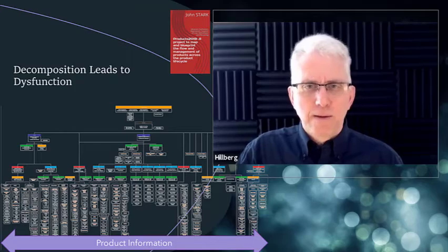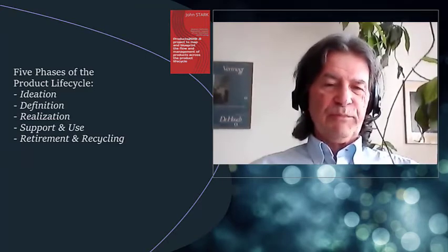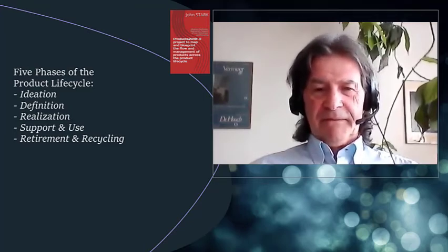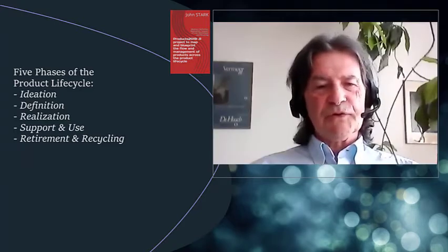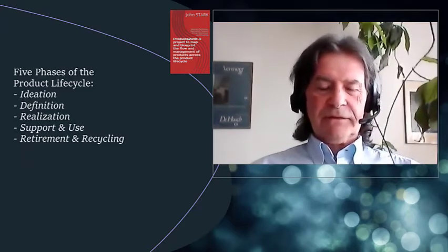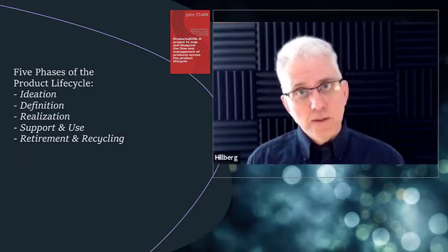I don't want to define your phases of the product lifecycle. Ideation, and then definition. Realization, support and use, retirement and recycling. Realization, okay, which would tend to be the manufacturing part at this point, right? But I make it realization because the product could be software, and the software in a way isn't manufactured. You can say it's realized. Sure, right.